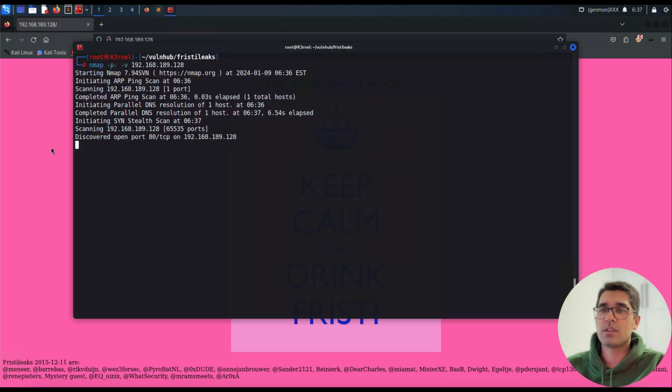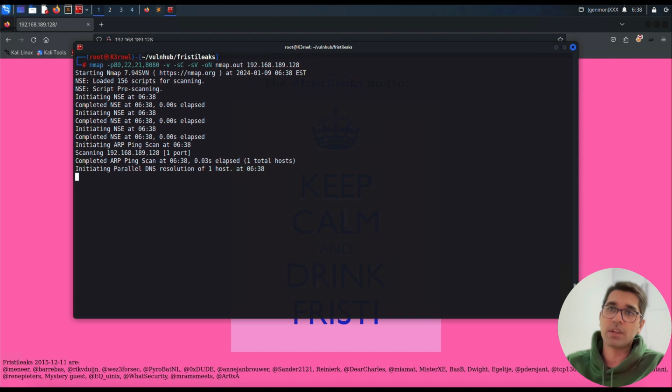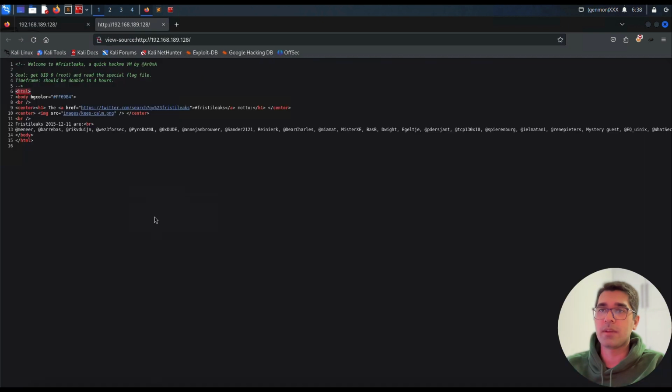Just using a port scan here, and going for scan timing. I pause this one and use -p with port 80 and some common ports, ports 22, 21, 80. And let's just do that for now. -v, -oN, -sC, -sV, after that -oN nmap.out, and at last the IP address of the machine. I just use that, and in the meantime I can check the page source here.